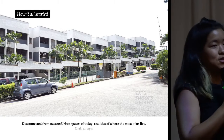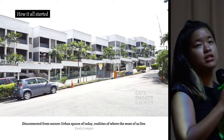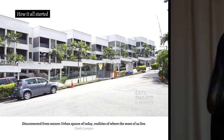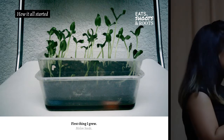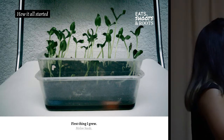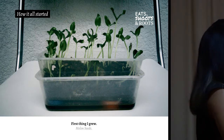So I decided to take it upon myself to try to learn more about growing vegetables and try to bridge that divide between myself and nature. And in the next slide, it's actually my first growing experiment, which is basically just melon seeds that I ate. I ate the melon, and then the seeds, I chucked it into this Tupperware and see whether it could grow. And it was actually very exciting because I didn't grow up with any experience growing anything, right?